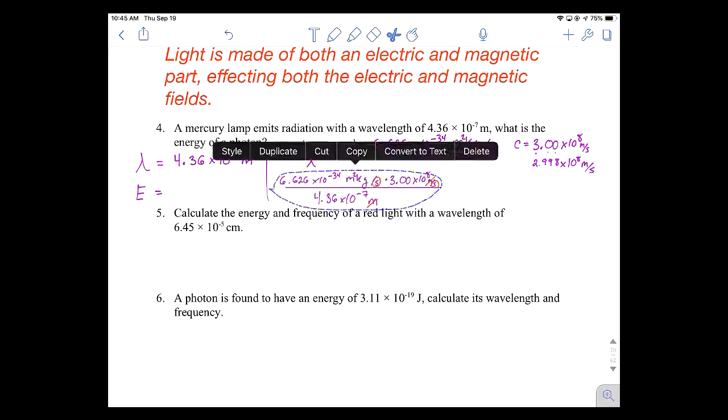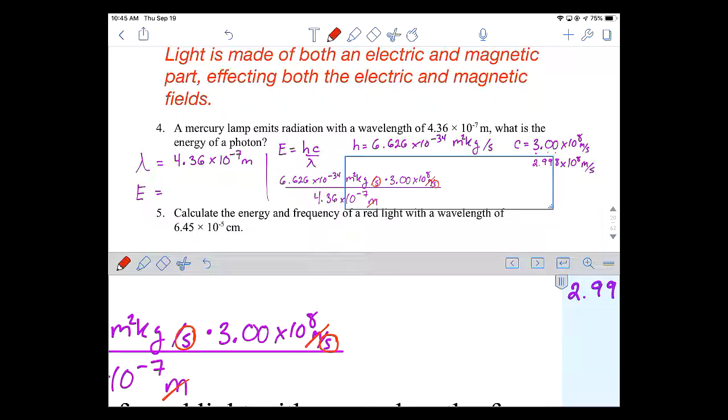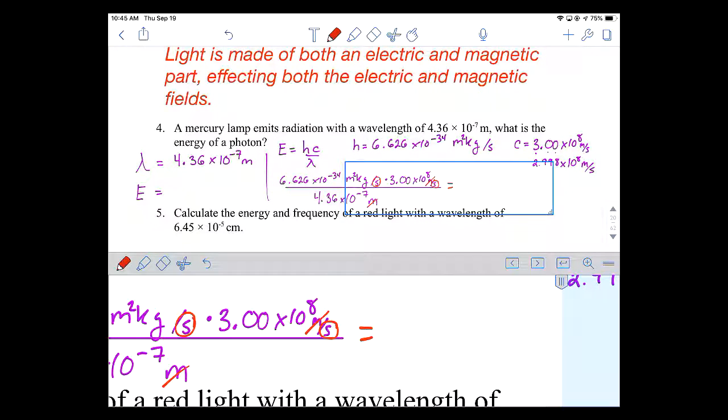Shrink it a little bit just so it fits better. And does anybody want to do that calculation for me? I see 10 to the 8 and 10 to the negative 7, so that's going to be a 15. So I'm adding a 15 to my 34. 34 minus 15 is going to be 19. So 10 to the 19. So I'm looking at something in the 10 to the 19s area.